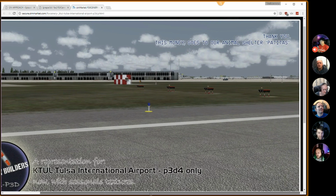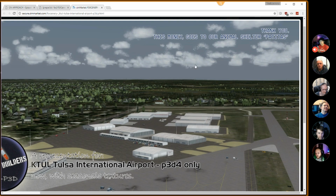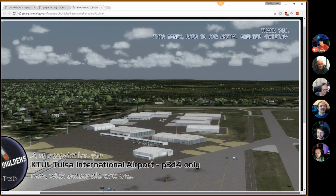This money goes to the animal shelter. Scenery builders. I've heard about those guys. That logo is straight out of FS developers. Does not look good in my eyes. No, it's not looking good. Isn't that default? Doesn't this look like a default AFCAD? Yeah, looks like default tarmac and stuff here.